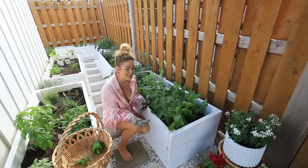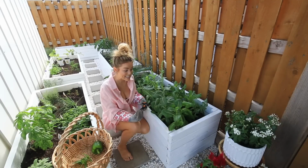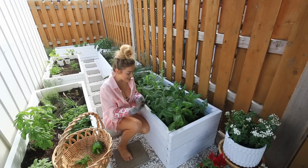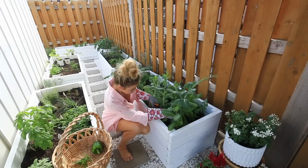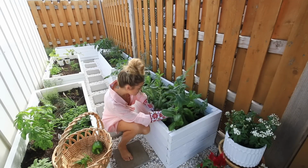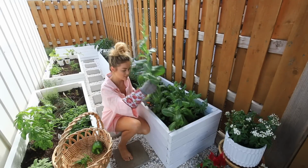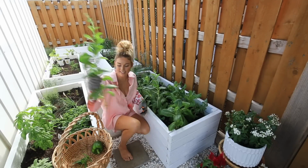If I fully mess it up, I can just redo the lettuce bed because lettuce does grow really easily here. But I guess let's just cut these down and start over. Well, this is kind of sad I messed it up. One head of lettuce.